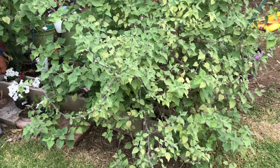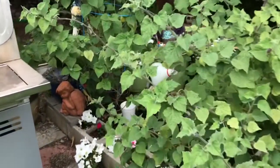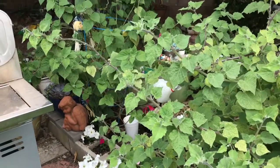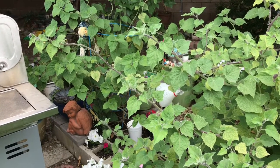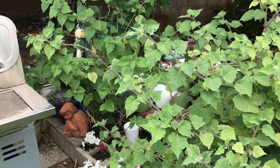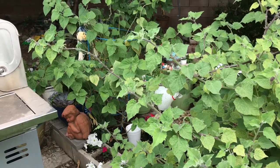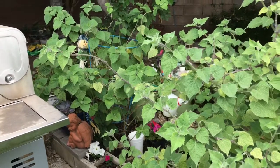But its little brother right next to it, it's not that far in, but it's further into the shade, and it was bought at the same time, it's the same size when I bought it, and it's about a third the size, and it doesn't look healthy. I think it's getting too much shade, and that's the problem.